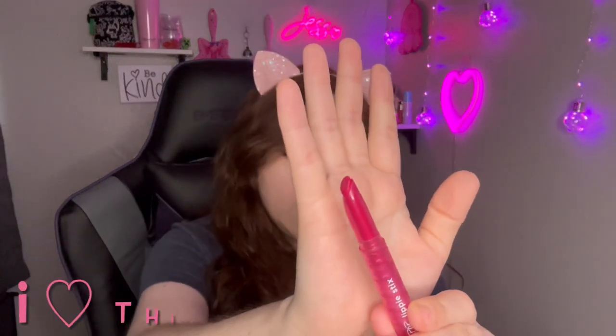Finally, onto some color, y'all. This is I Heart This. I am excited to try this color on. It looks so pretty on the website. So this is what I Heart This looks like, and it is described as a red fuchsia.